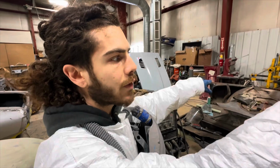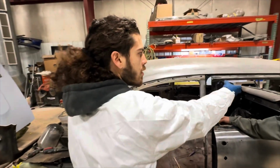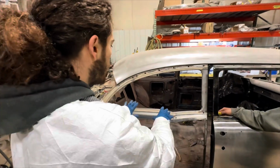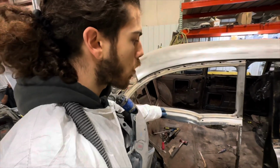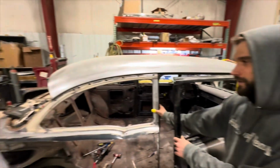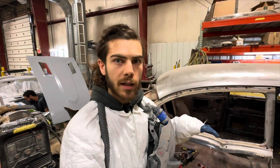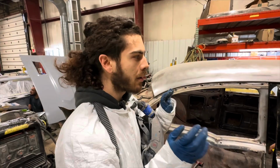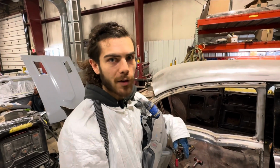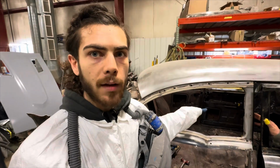So since we're not removing the roof or any of that structure up here, you're already fully supported all around. So once we section the quarters right here, nothing's going to move. And just so anybody knows, the whole car shakes. This thing is not solid. And we've taken measurements too, so even if it does move a quarter of an inch anywhere, we're test fitting all these panels multiple times throughout. So if we put any braces inside, it would just be more in the way than anything.